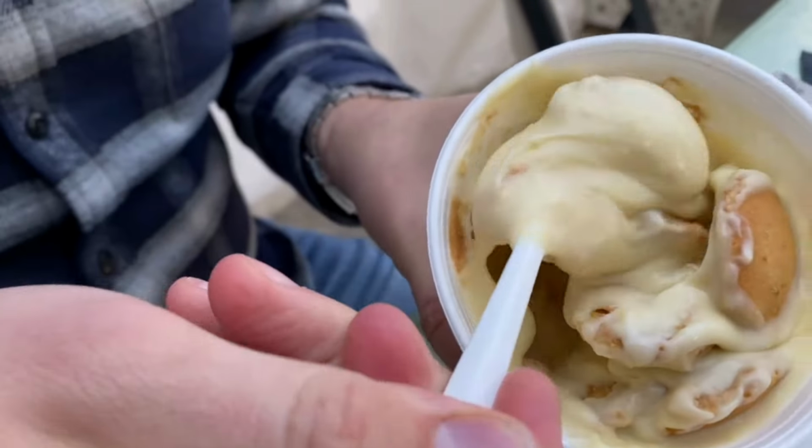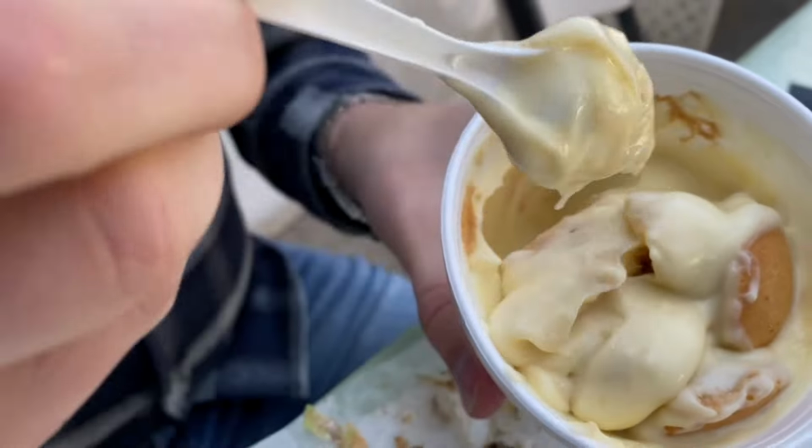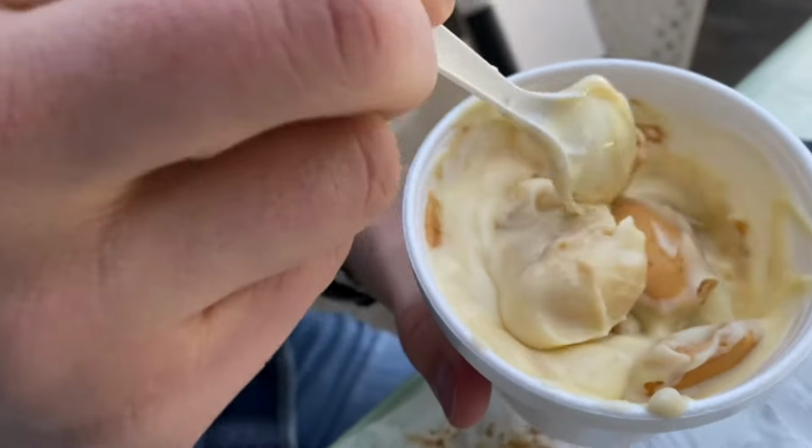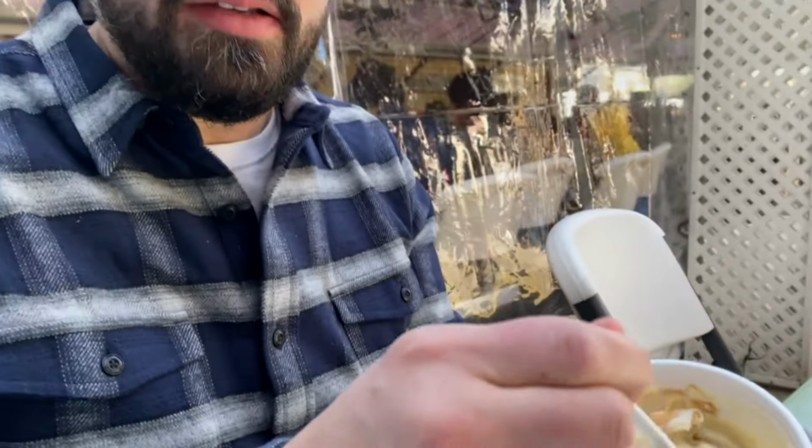All right, so banana pudding. This is a giant cup of banana pudding. And it's just got some Nilla wafers on it. Oh man, that was good. That tastes like fresh banana pudding. Is there bananas in there too? I think there's bananas and Nilla wafers throughout. That seems like a homemade type of banana pudding. This is delicious. This is a good choice. Worth the wait in line.